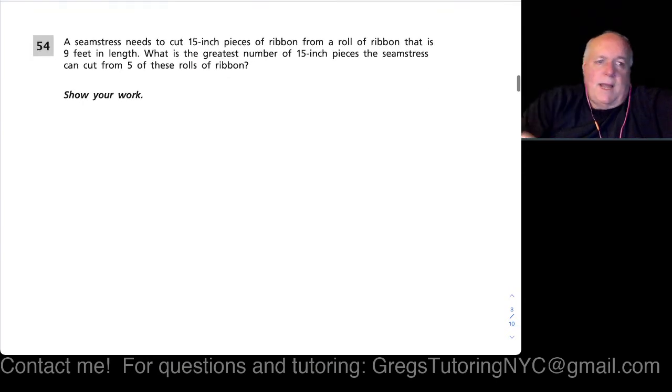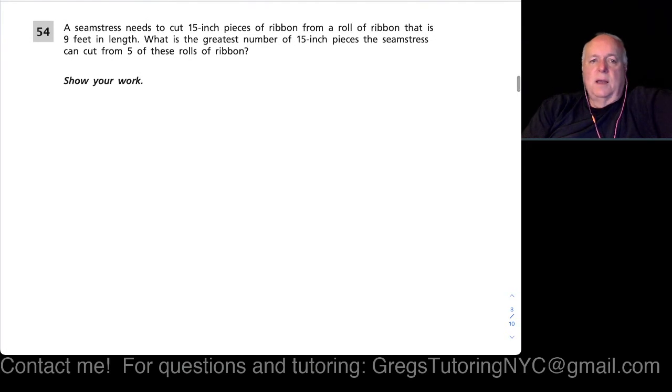Okay, a lot of students get this question wrong. There's probably, just like the example I just gave, a lot of reasons why. So let's try to take it in pieces. A seamstress needs to cut 15-inch pieces of ribbon from a roll of ribbon that is 9 feet in length. So let's visualize it. There's a 9-foot ribbon.